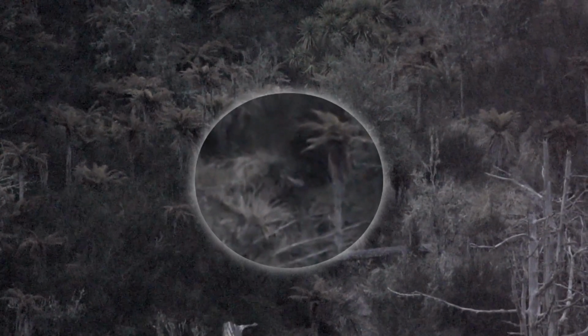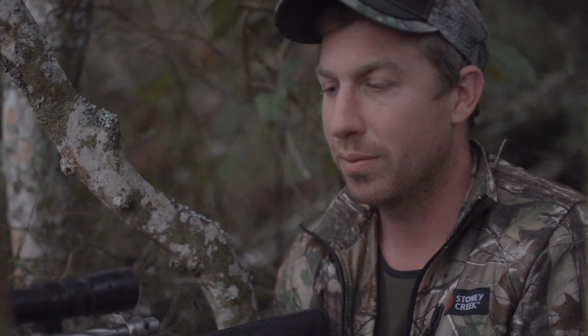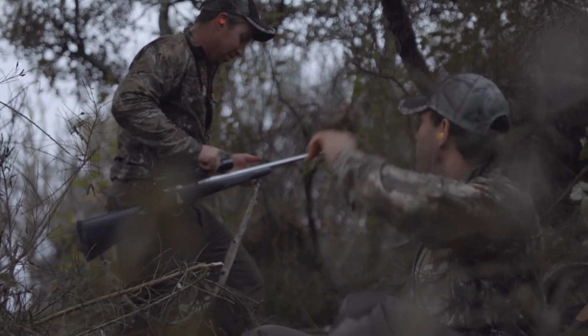It's an animal down. Down? Yep. We didn't have much time left, mate. It was getting dark. We'll get it tomorrow, on the way out. I think so. All right, let's get back to camp.